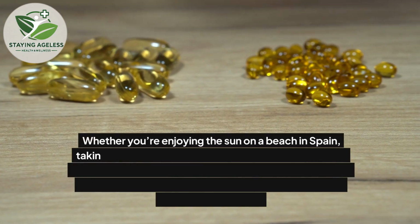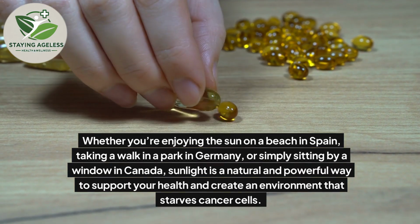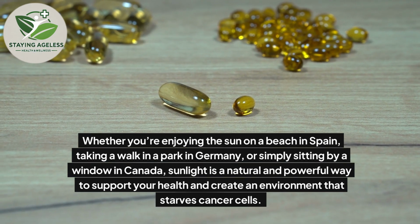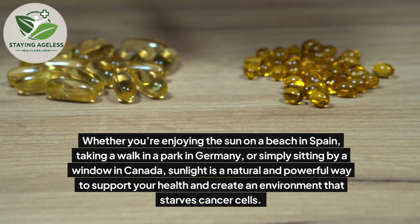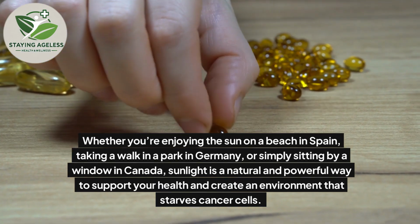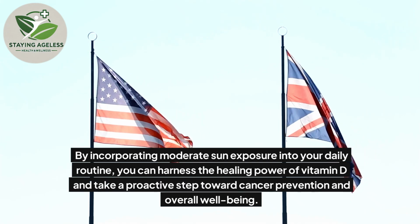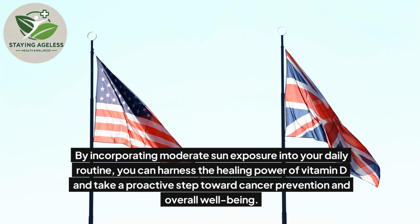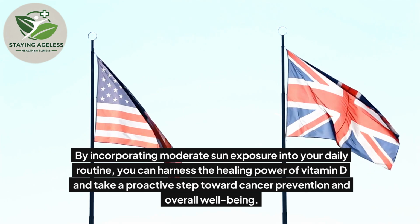Whether you're enjoying the sun on a beach in Spain, taking a walk in a park in Germany, or simply sitting by a window in Canada, sunlight is a natural and powerful way to support your health and create an environment that starves cancer cells. By incorporating moderate sun exposure into your daily routine, you can harness the healing power of vitamin D and take a proactive step toward cancer prevention and overall well-being.